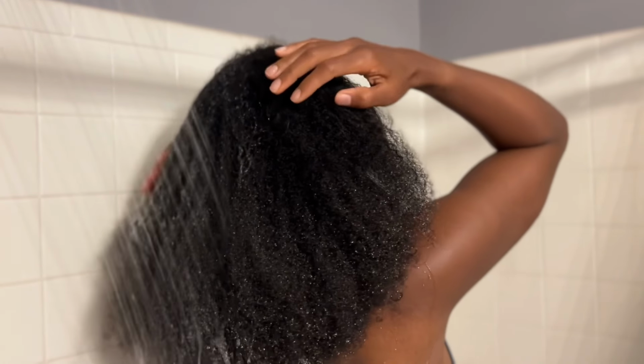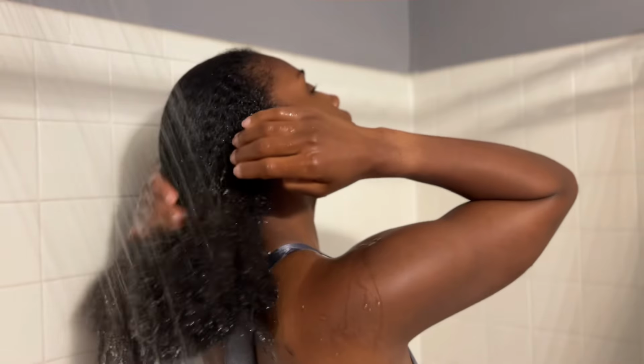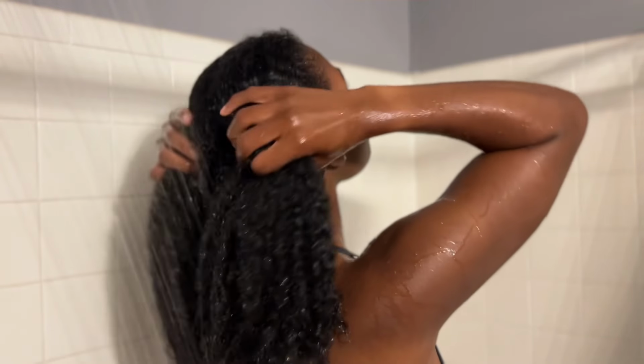I'm back with a quick wash day routine because it is definitely past due. Right now, I'm just getting my hair nicely drenched in warm water. Being that I do have low porosity hair, it takes a while for my hair to fully absorb moisture, so I definitely want to make sure it's fully wet before I apply any products.